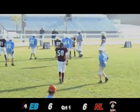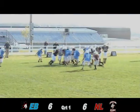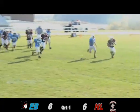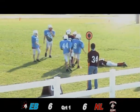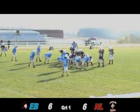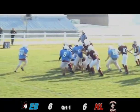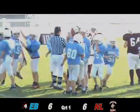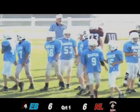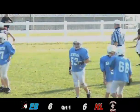Good solo tackle there in the open field. So Northland takes over. First and 10. Picked up about 4 yards. They'll bring up second and 6. Northland at their own 31. Got the ball out. Looks like EB got it. Big Dalton Kimball, number 65, pounced on the ball. So that'll give EB first and 10 at the Northland 30-yard line.